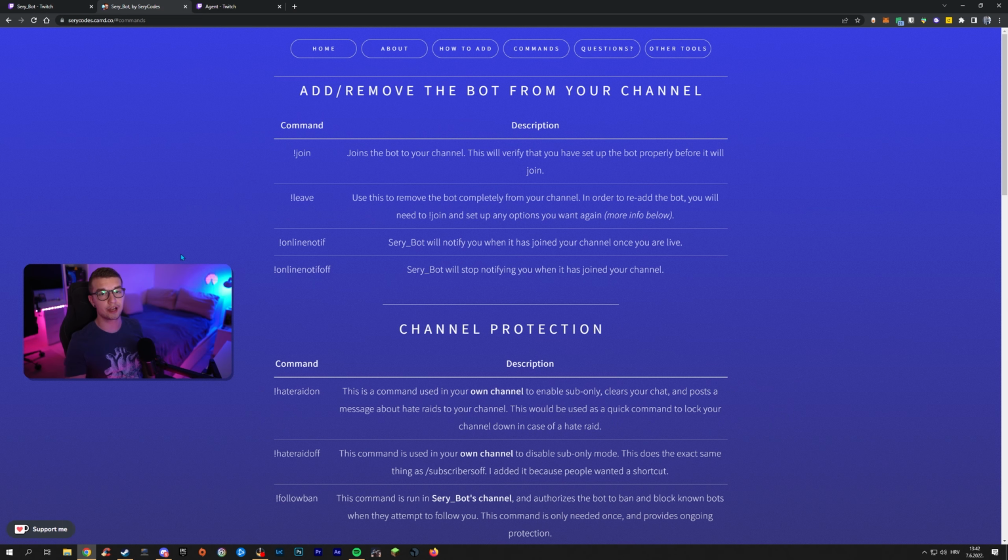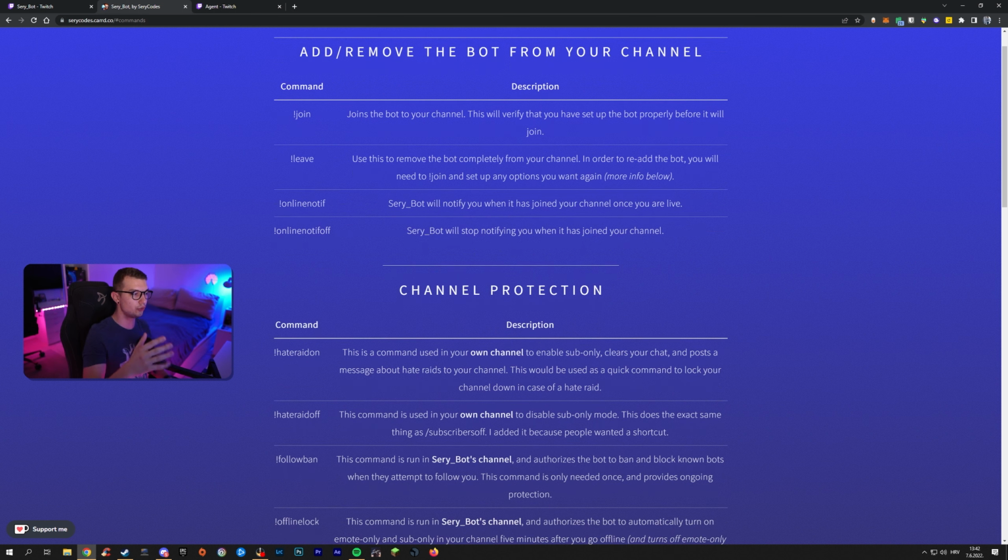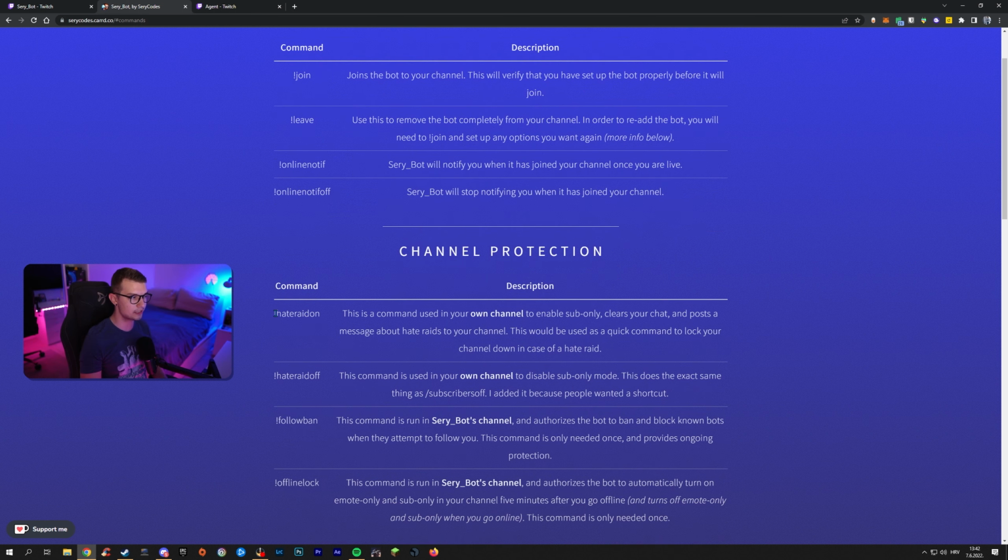One more thing that I forgot to say is that if you do actually get hate raided, you can use a command right here, exclamation mark hate raid on, that will automatically enable sub only in your chat, clear your chat, and post a message that you are getting hate raided so people know what's happening. You can do that with one simple command. Some people have a Stream Deck button or some kind of multiple action button that does that automatically. You can do it with this as well, and then when it goes off, you just type exclamation mark hate raid off and it will turn it off and go back to normal.